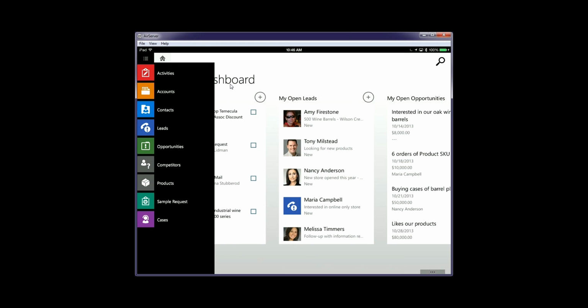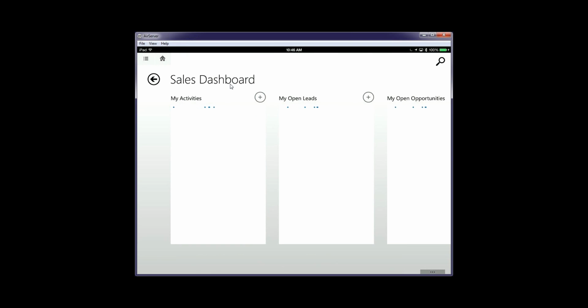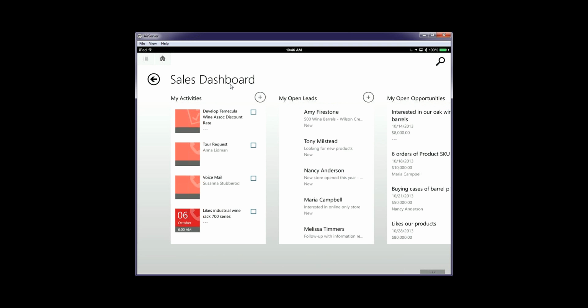So you can see on there near the bottom we have sample request. That is a custom entity that we created that appears here. Right next to that list is a little house, and that'll always take you back home. Home to sales on the sales dashboard.